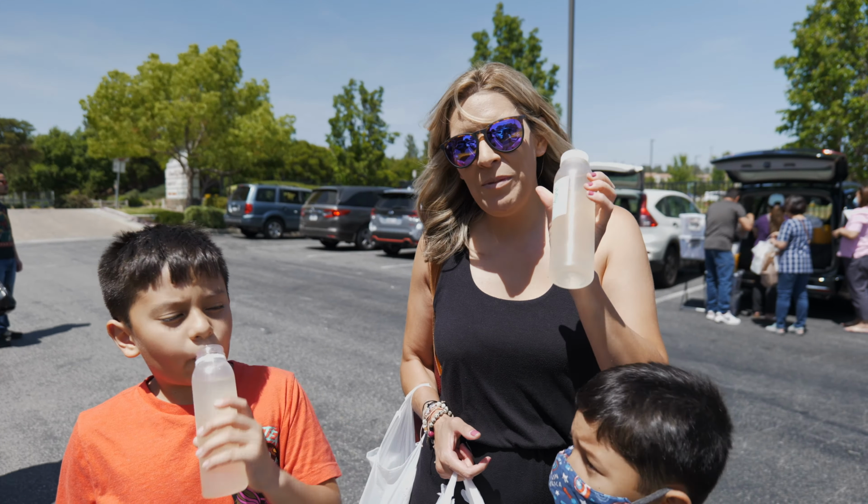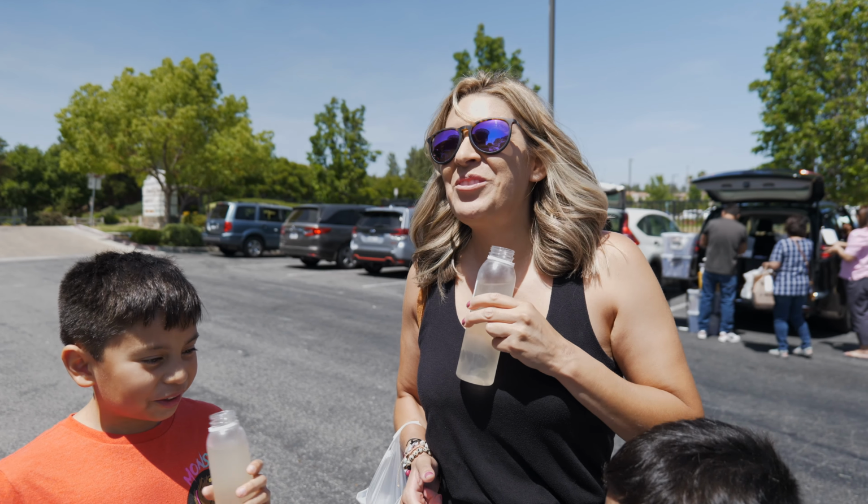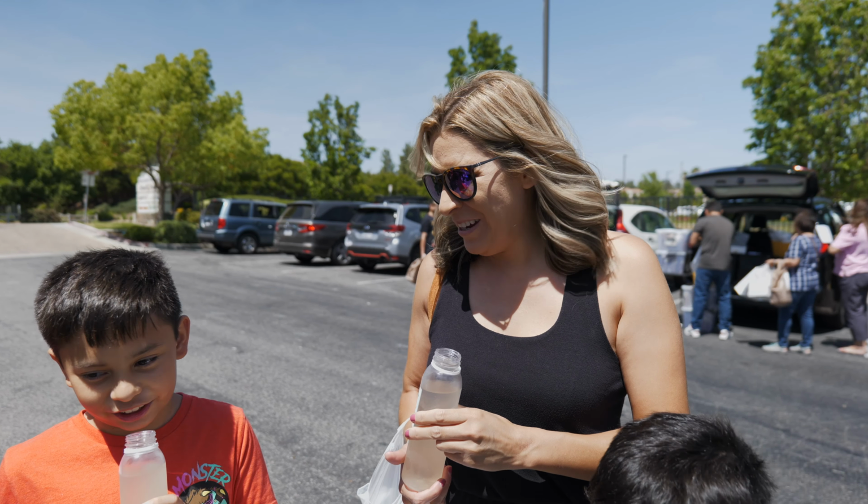It's warm out here, so Kuya and I need to start drinking buko juice right away. That literally tastes straight from a coconut. Oh my gosh, it's so good. So hydrating, so refreshing. I know, it's perfect.